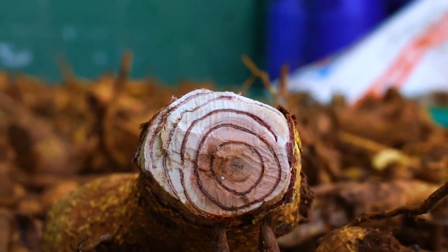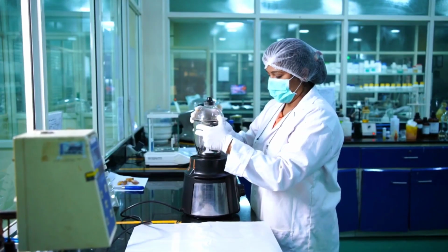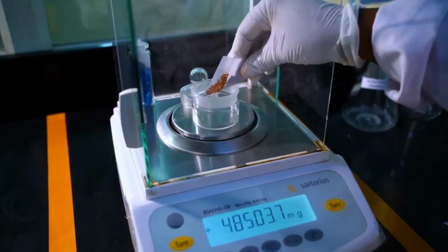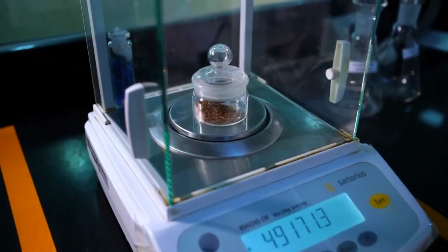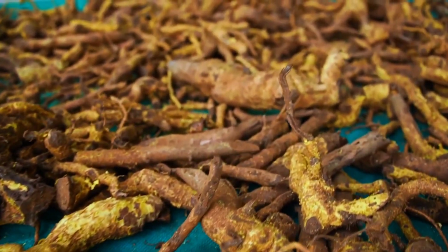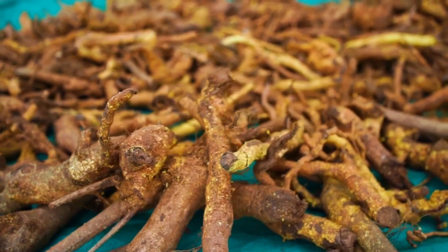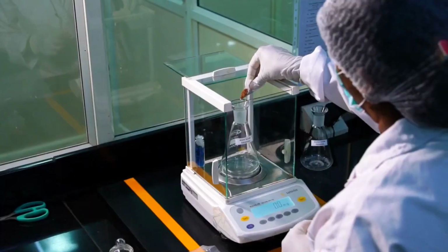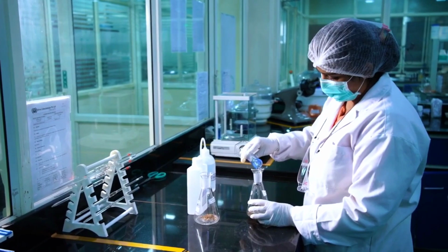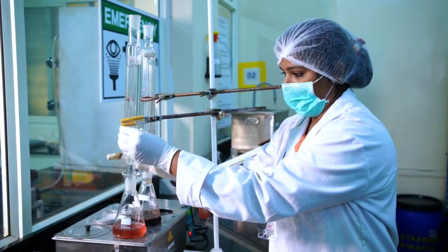Once the freshly collected roots are obtained, they undergo a quality check to ascertain their quality using modern pharmaceutical analytical equipment by our quality check team. Post this first round of quality analysis, the roots are cleaned and dried in shade to evaporate the moisture content. After the drying, the roots are again analyzed by our quality check team to make sure the roots are qualified enough for the extraction process.